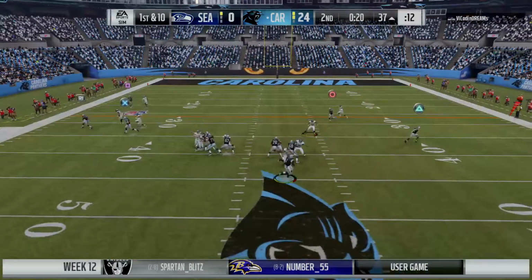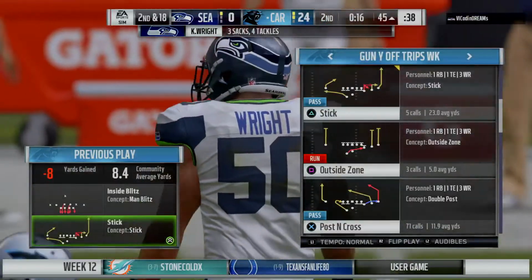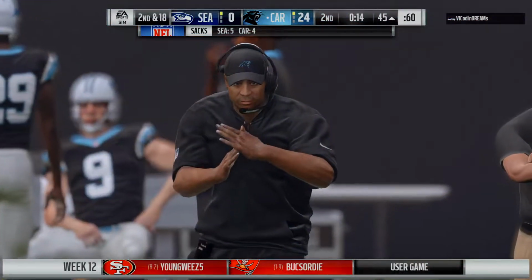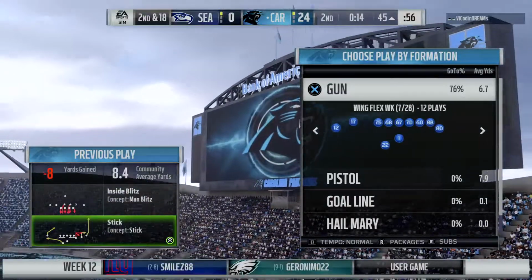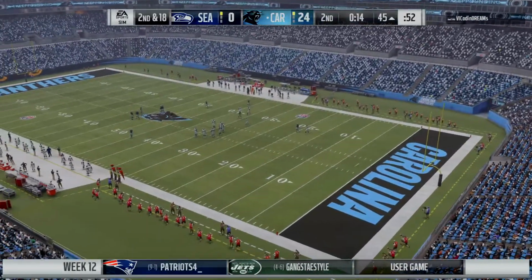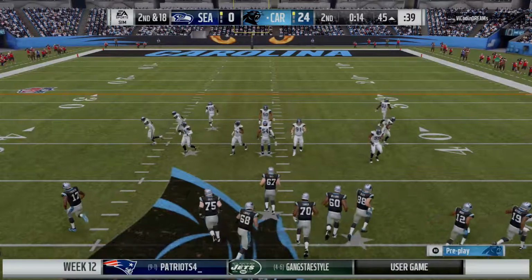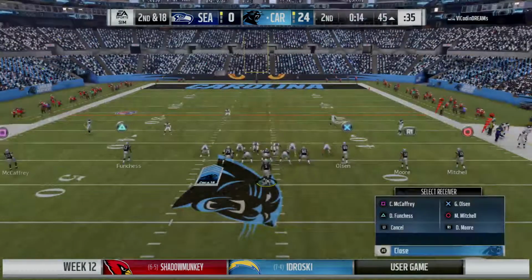Now Newton on 1st down. And he can't find a receiver, and he's brought down. K.J. Wright in there to get him, and that's sack number 8 for him on the year. Now before this 2nd down play, we'll get whistles and a timeout, as they'll stop it with 14 seconds to go in this first half. They come up on 2nd and long, and the pass protection just has not been there this afternoon.